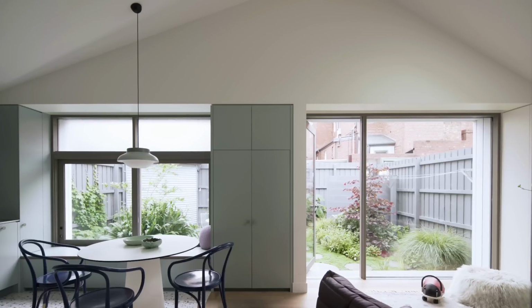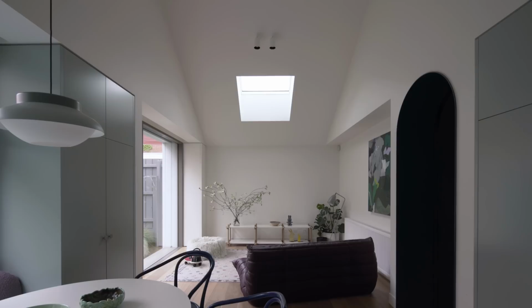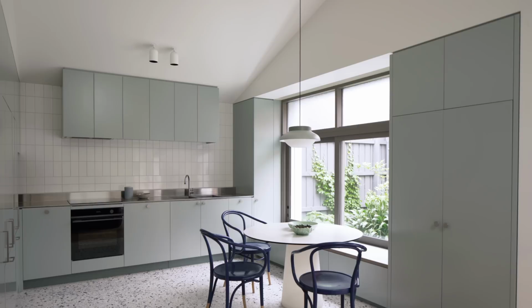After the middle section of the home, we've got the meals, kitchen and living with the opening to the backyard. It was tricky getting the 3 functions into this space here. So to achieve that, we overlapped meals and kitchen by having the meals table in the kitchen.